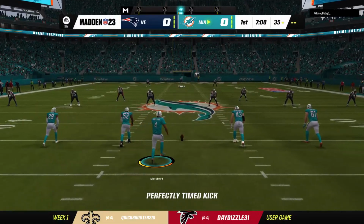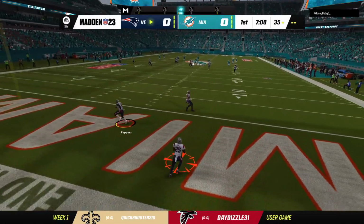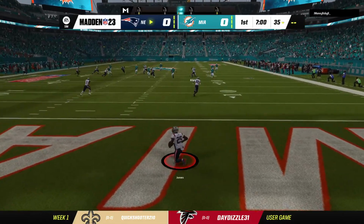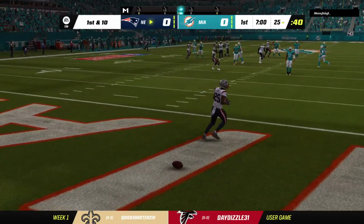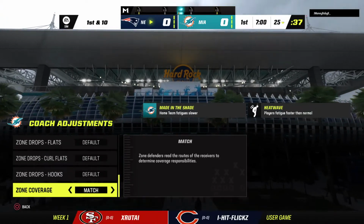Here's a punter, Thomas Morstead, to get this one started. And we are underway from Hard Rock Stadium. And no run back on this one, so the new season will begin at the 25-yard line.